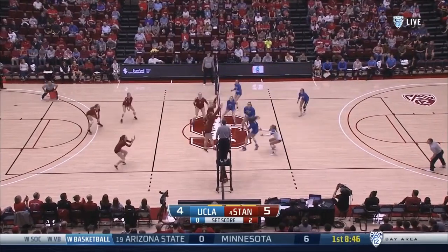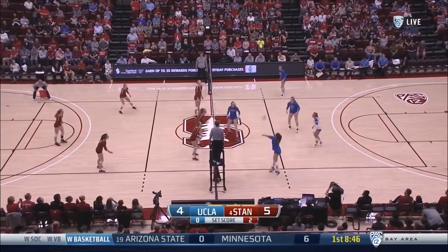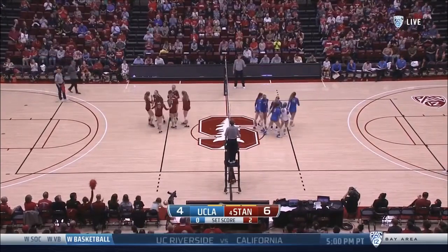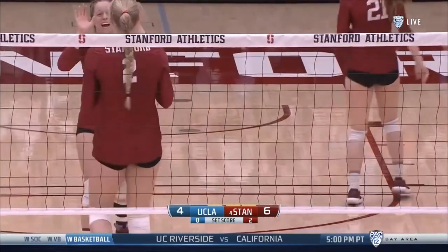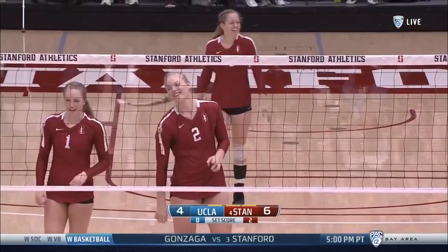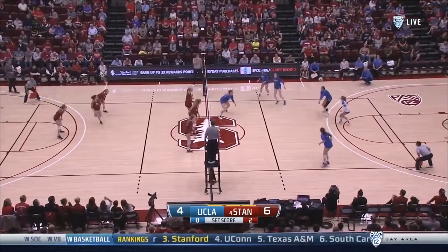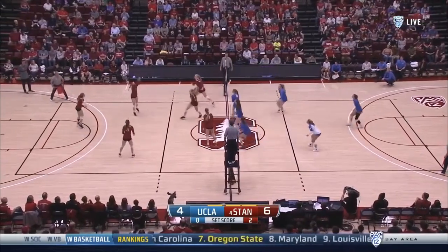Good pass from May. Simo, and poked over by Plummer. Bump set from Simo. Too tight to the net. Stanford takes advantage. That's a no-hope set right there. Too bad. Wilson joined the program as a walk-on. Pass off target. But a good second ball there.